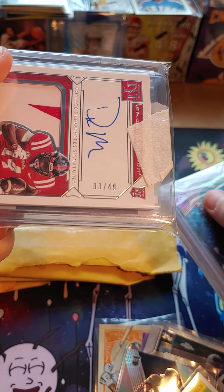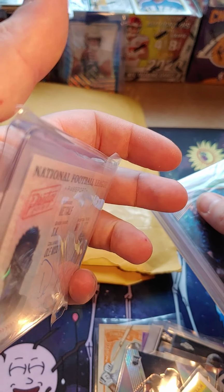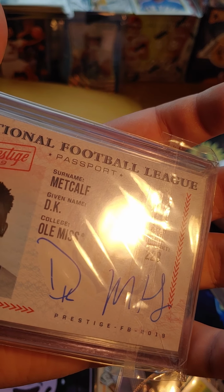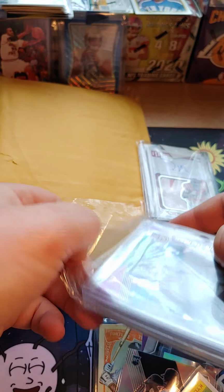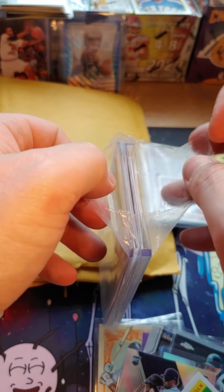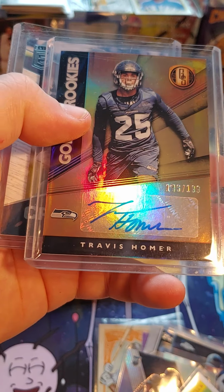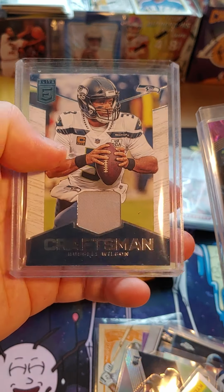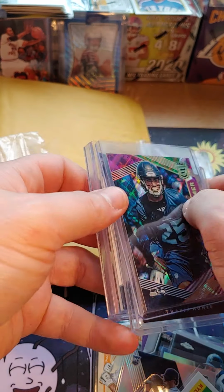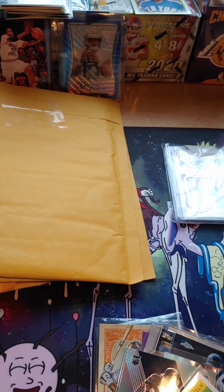Number out of 49, DK Metcalf. And then we have another one in the back here. That one's cool. And then we got some cards. We got Travis Homer. Travis Homer, number down 199. Then we got a Russell Wilson. Yeah. For the next package.